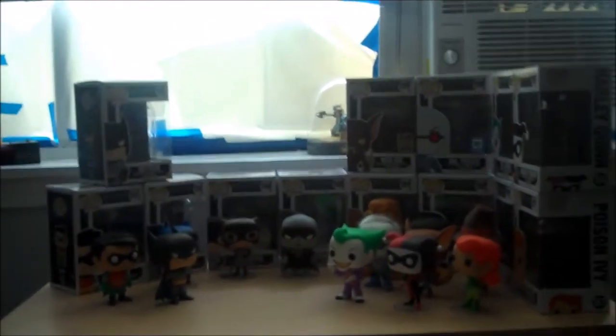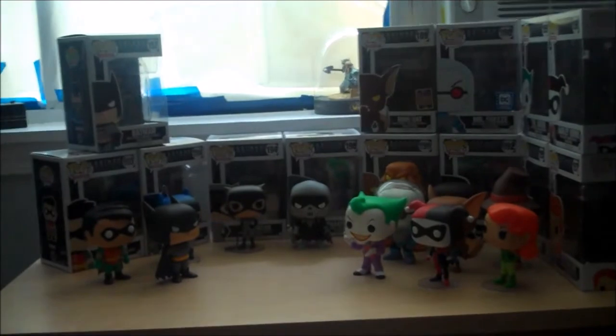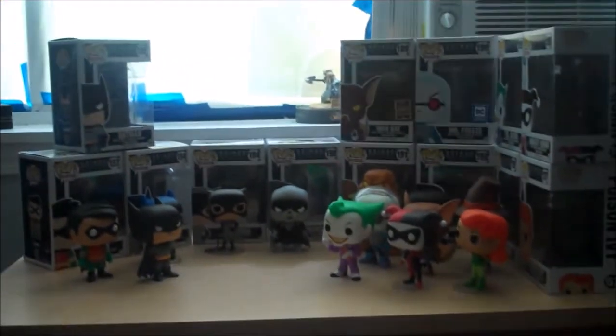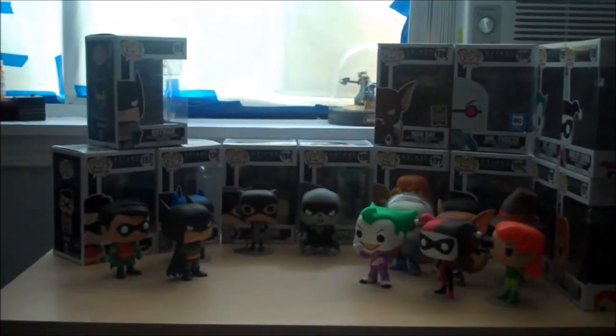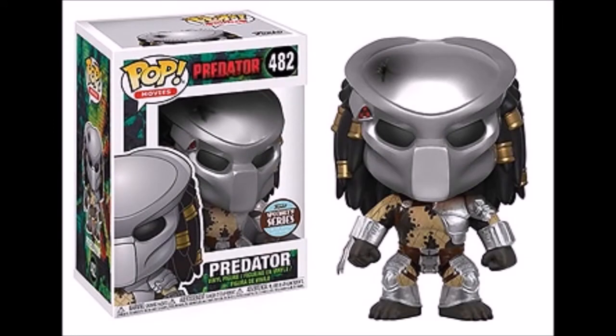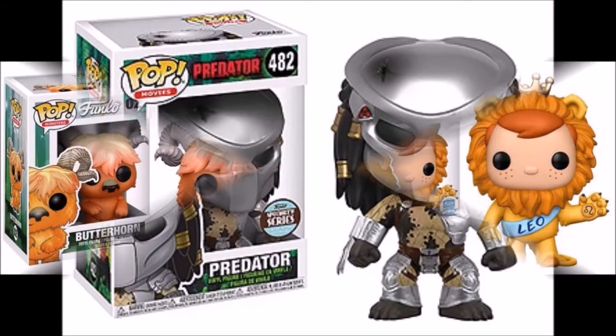Who knows where they're gonna go, but for now, this is probably one of the best pop series in all of Funko's line, and I am honored to have this collection for my very own. So of course we're going to take a look at the specialty series, and I don't think a lot of people are thrilled with this one because we've already had plenty of Predator pops, but this one is the first one that features Predator with his mask on, so I guess for those Predator purists out there, you can get a specialty series Predator pop at your local comic and hobby shops.